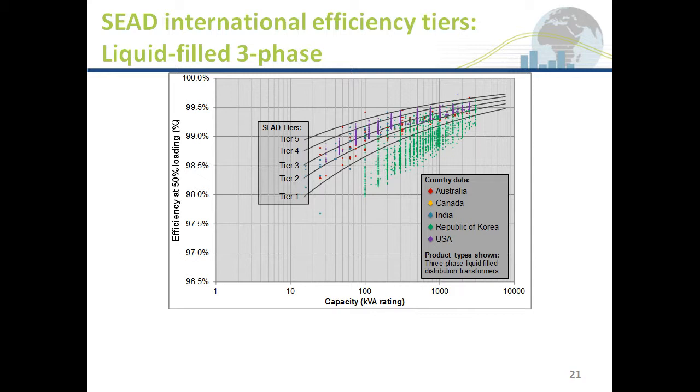This chart is now comparing the SEED international efficiency tiers for liquid-filled three-phase products with the data that we have from the datasets for those same type of liquid-filled three-phase products. Now, these tiers were developed under the SEED initiative in their report, which was published in 2013. And these tiers are proposed for use by policymakers in setting globally comparable transformer standards. They are designed to help understand the range of product performance on the global market and how that compares with the minimum standards that are in place in many parts of the world.